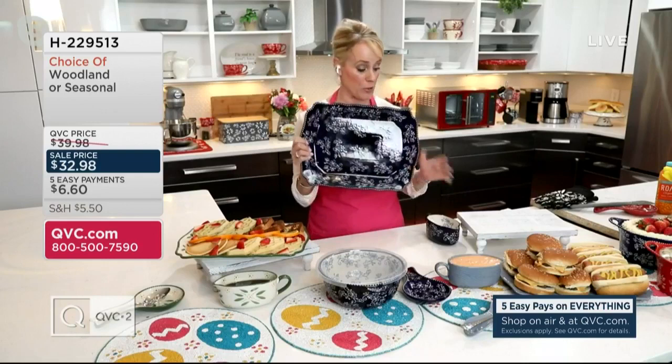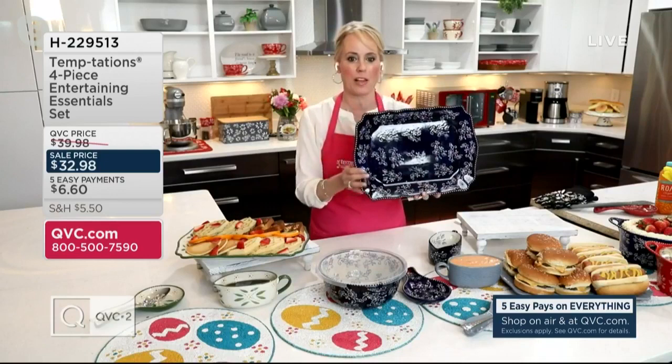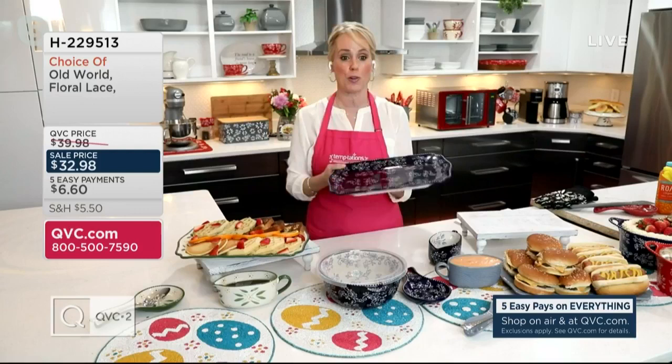It's going to start with that platter. This is a 16-inch platter, really pretty, because you see how the sides have some shape to them. They're that figural side right there. I'm showing you the floral lace blue right here. So pretty. Saturation of color, the beading. This platter, though, goes into the oven up to 500 degrees, microwave, refrigerator, freezer, dishwasher.